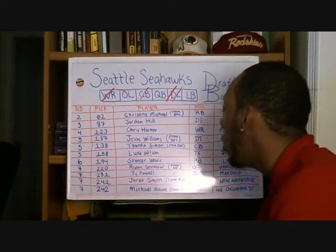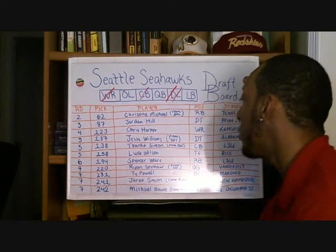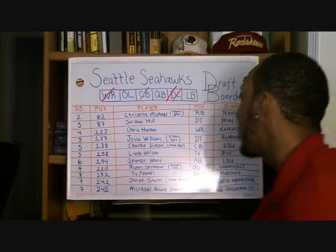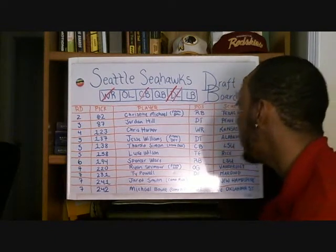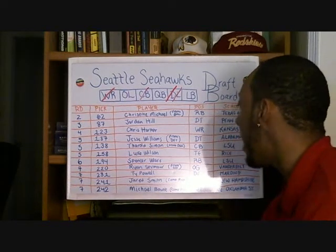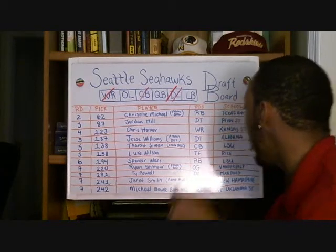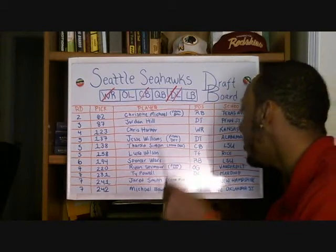So you look at your whole entire draft, top to bottom. You look at Christian Michael, first pick, that's a triple. Jordan Hill, defensive tackle out of Penn State, that's a double. You look at Chris Harper, wide receiver out of K-State, triple. Jesse Williams, defensive tackle out of Alabama, triple. Tyrone Simon, cornerback out of LSU, triple. Luke Wilson, tight end out of Rice, double. Spencer Ware, running back out of LSU, double. Ryan Seymour, guard out of Vanderbilt, single. Ty Powell, defensive end out of Harding, double.